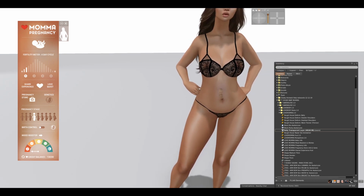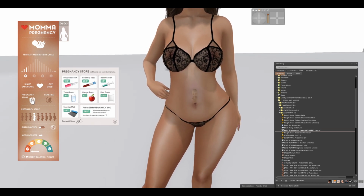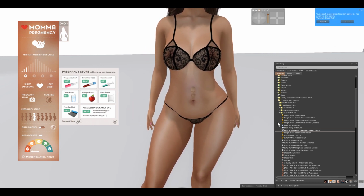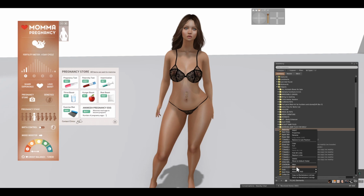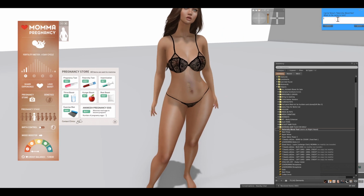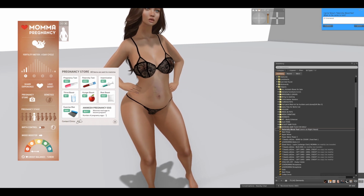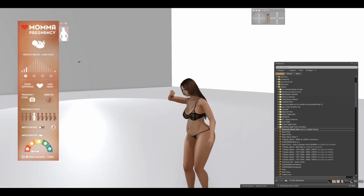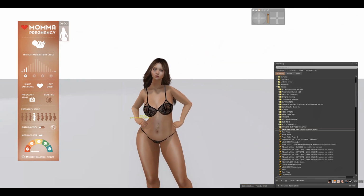Okay, so what I'm going to do next is take a paternity test. So I go to my store, I click on paternity test. I'm going to use credits because I have some. I accept it, and now it shows up in my inventory. I right click, I add, start test. So I'm going to put the person's name who I think is the father. Start test, submit. So I'm looking. He is the baby daddy. So that's it. He's the baby daddy.